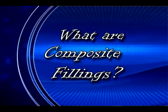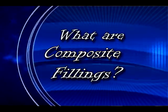Composite fillings are the white colored fillings, and it's predominantly what we use now. I don't do very many silver fillings. There are some cases where I'll do silver fillings, but the advantages that the white fillings have is that, number one, they're tooth colored, and being tooth colored, they look better.